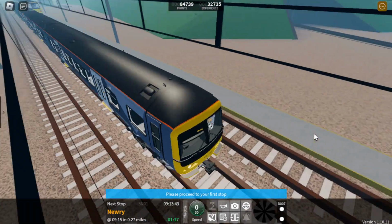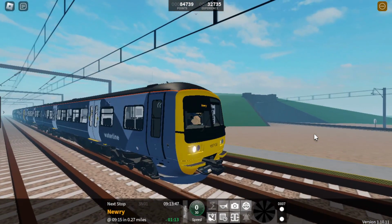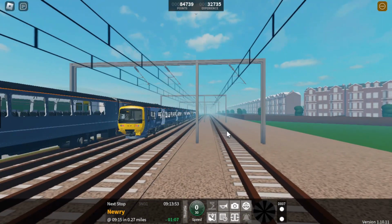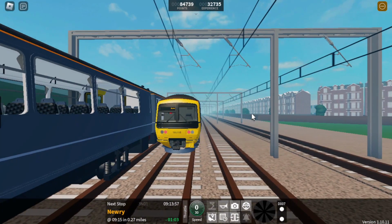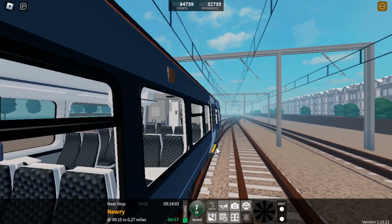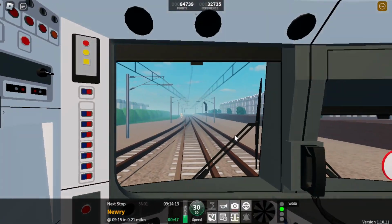And here it is, the Class 165. As expected, this train looks so detailed, considering that I haven't tried the old Class 165s or 166. I don't have much to say about this except it looks detailed and realistic for the exterior. I think we get a new sound as well, nice to hear that. Now, let's take a look inside the cab.